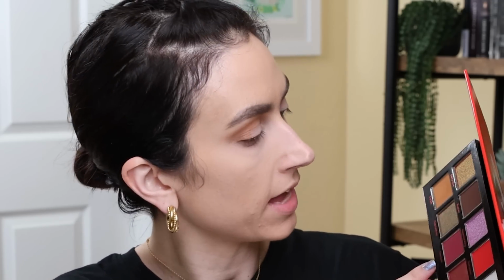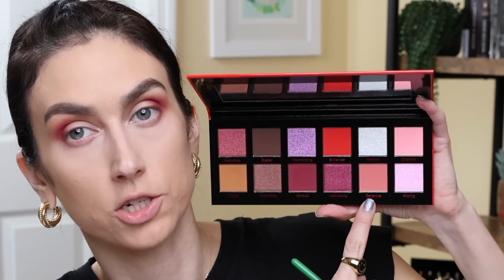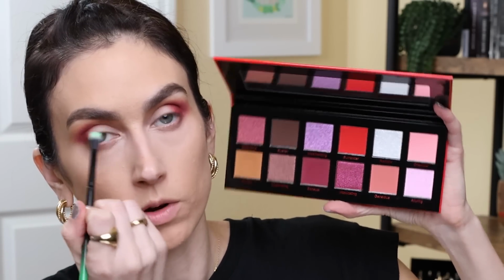Okay, I'm gonna go in with this more berry shade called Sensual. I'm gonna put this in the outer corner as well as lower in the crease. I'm actually gonna take this shade called Generous. I'm gonna put it more to the inner part of my crease. I kept that Sensual shade more on the outer part, so I'm gonna bring this more in.